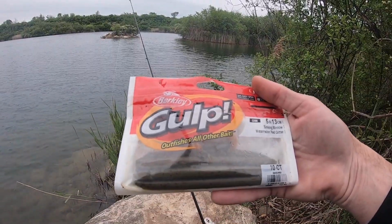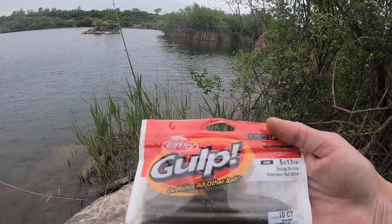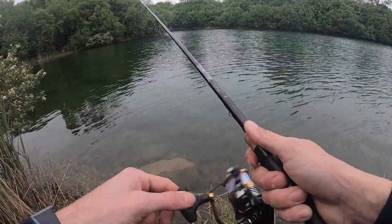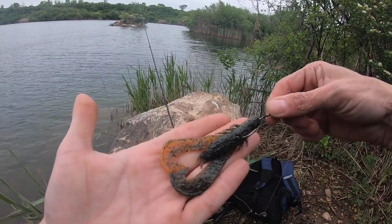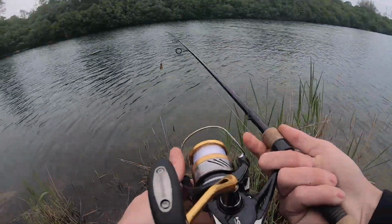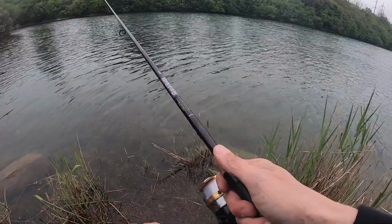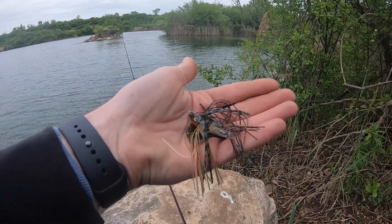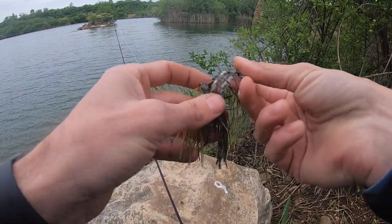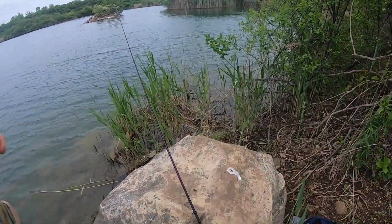Pretty. All right, now we're gonna switch over to this Gulp. It's a sinking minnow, watermelon, red glitter. These things have worked pretty well for me. Now we're gonna switch over to a Strike King crawdad, see how this goes. All right, we're gonna switch over to this jig. It's got a lot of colors in it. Oranges and purples and blues and greens and all kinds of stuff. This one's actually got some rattles built into it. I don't know if that's a good thing or a bad thing. I've had luck with it, so we'll see.